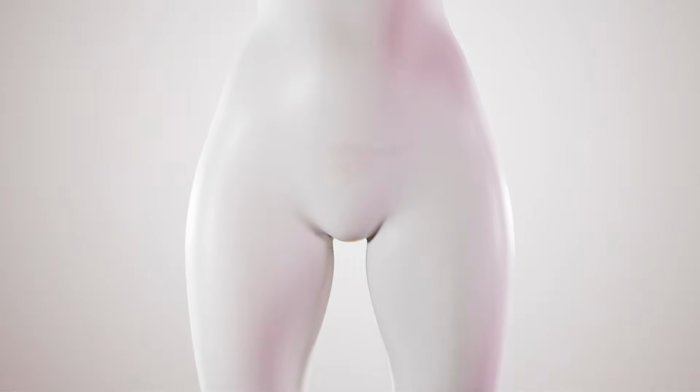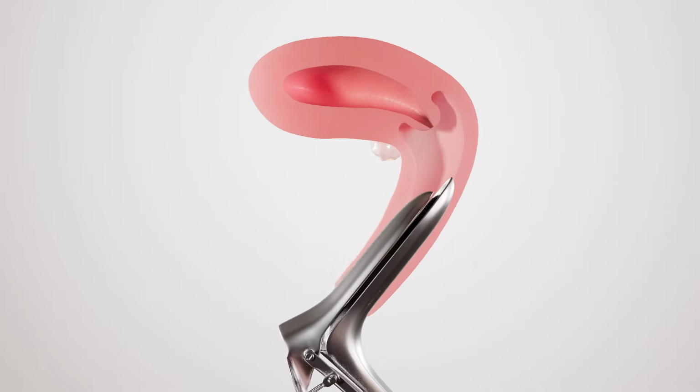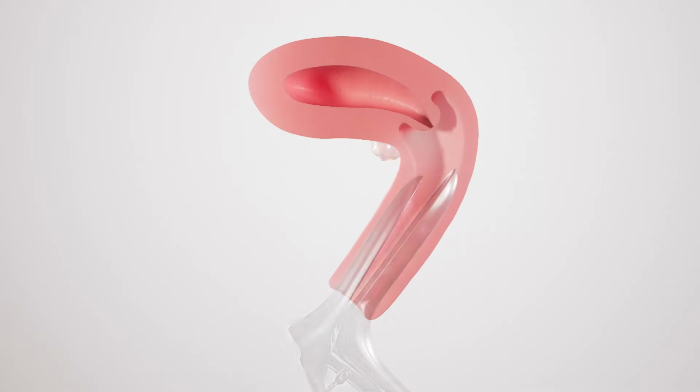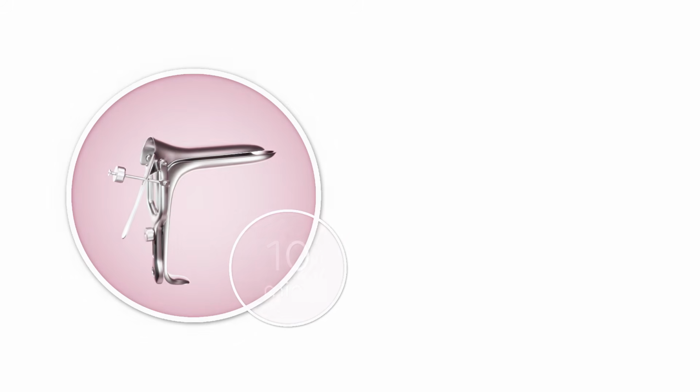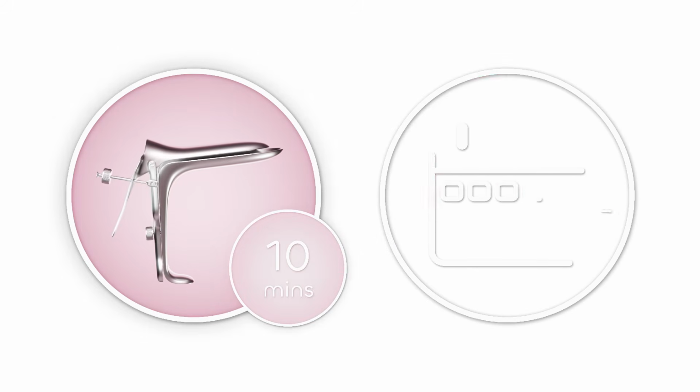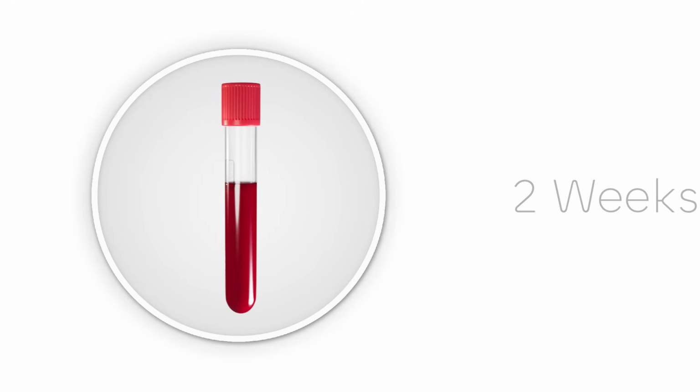The IUI procedure will be performed when the sperm sample is ready and prepared. A speculum will be inserted so the cervix can be seen. A soft, thin catheter is placed through the cervix into the uterus. The washed sperm is then injected through the syringe. The IUI procedure will only take about 10 minutes. The entire appointment takes about 30 minutes. 2 weeks after your IUI procedure, a blood test is performed to determine if a pregnancy has been achieved.